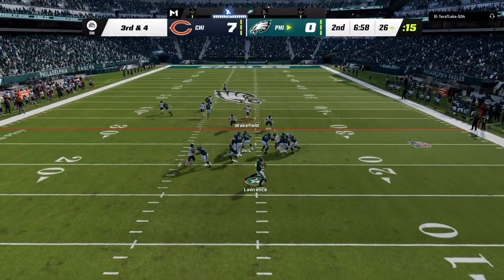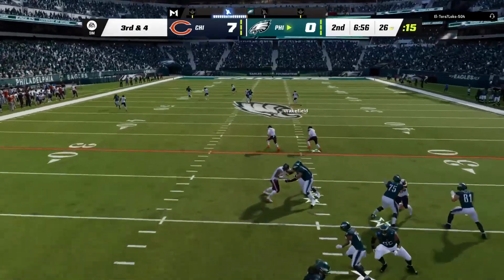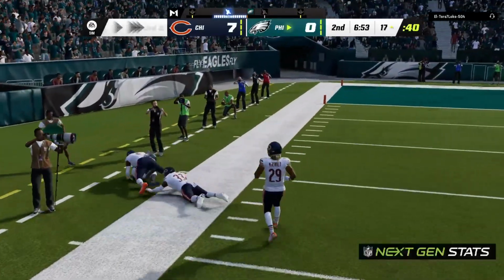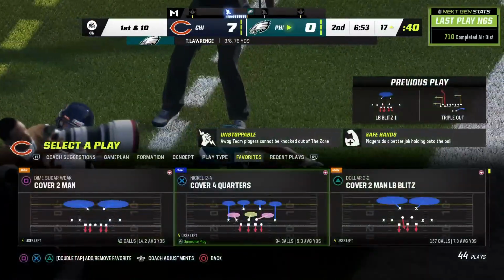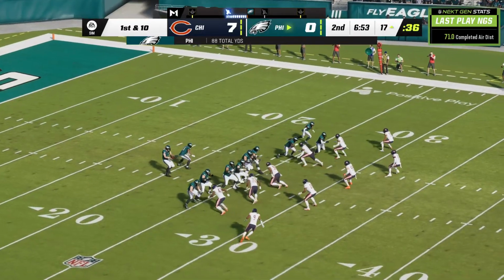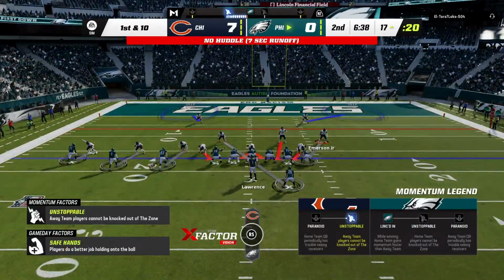Lawrence will throw. He's going deep for Brown. It's caught inside the 25. And he'll be forced out of bounds all the way down inside the 20. A big play there for Philly.